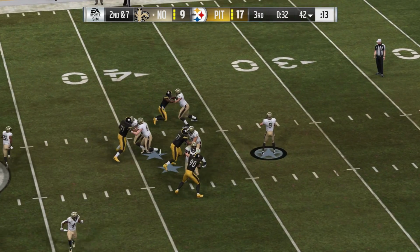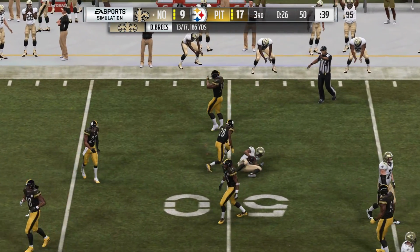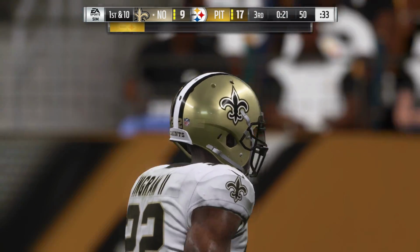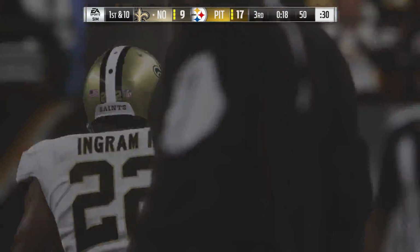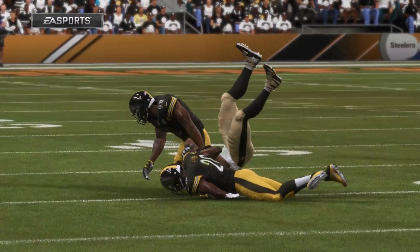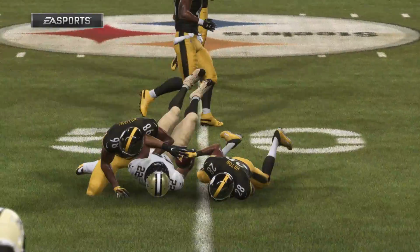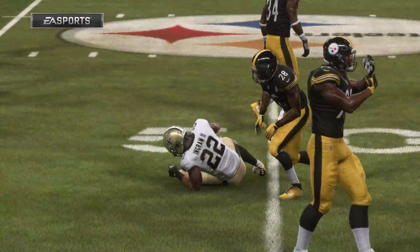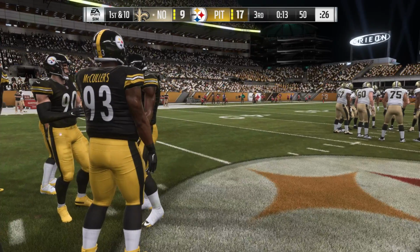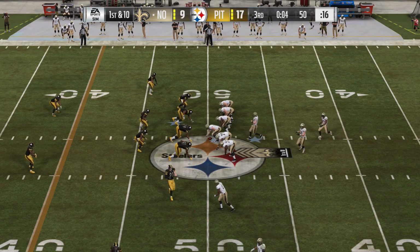Working from the gun, it's Breeze. He dumps it down to Ingram. And he'll get it out to midfield. Looks like, yeah, they'll spot it right at midfield at the 50. 8 yards on the pickup there, and it moves the sticks. Breeze now 13 out of 17 throwing the ball. He's got a first down.